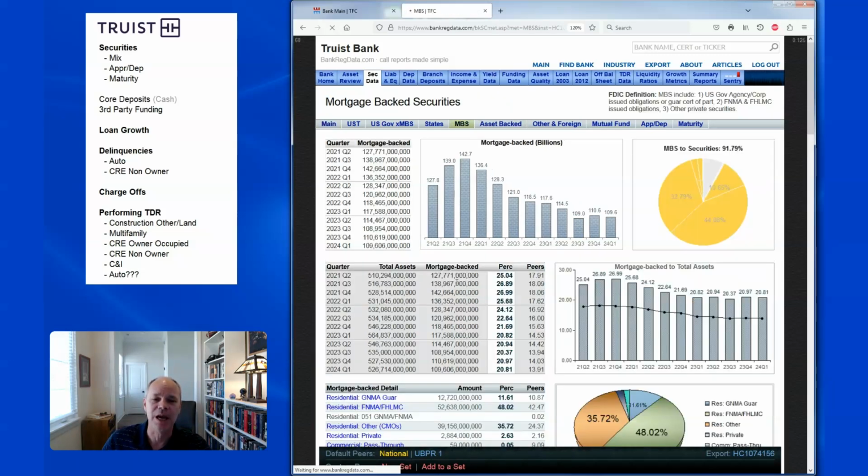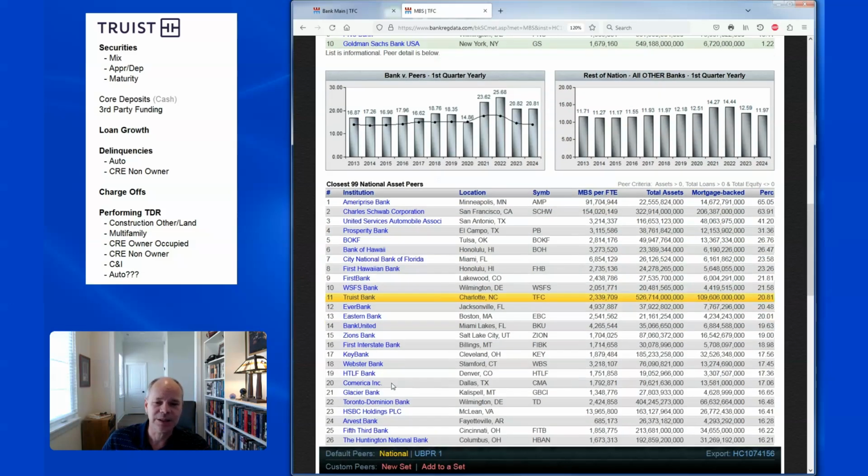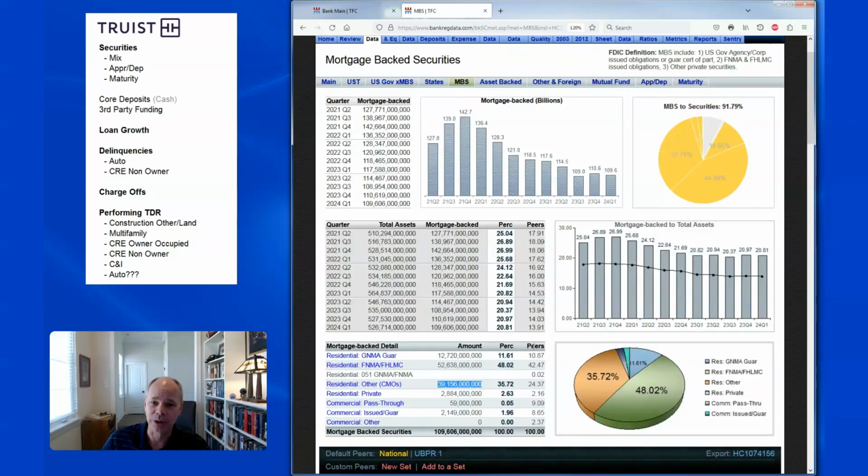So if I click on the MBS, we can see that the numbers are coming down. But remember, part of that is a valuation. Part of that is maturing, but most of it is valuation. If we scroll down a little bit, we can see that they're holding a big chunk of Fannie, another $12 billion of Ginnie, and then about $40 billion of others. And their mix is extremely high. When we're looking at mortgage-backed securities sitting at 21% of total assets, 89% of the banks their size, the largest national banks, are holding less mortgage-backed securities.